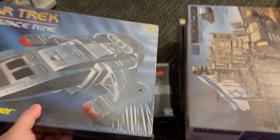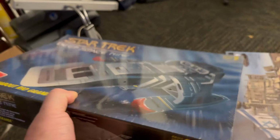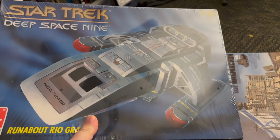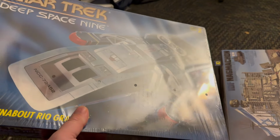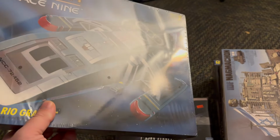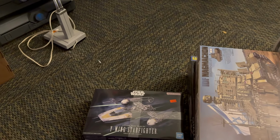I got the runabout, brand new. This is the old AMT pop of it. So this one will be built one of these years on the channel. After watching Deep Space Nine, I thought it was kind of an interesting craft and I thought it would be worth building. So here we are.